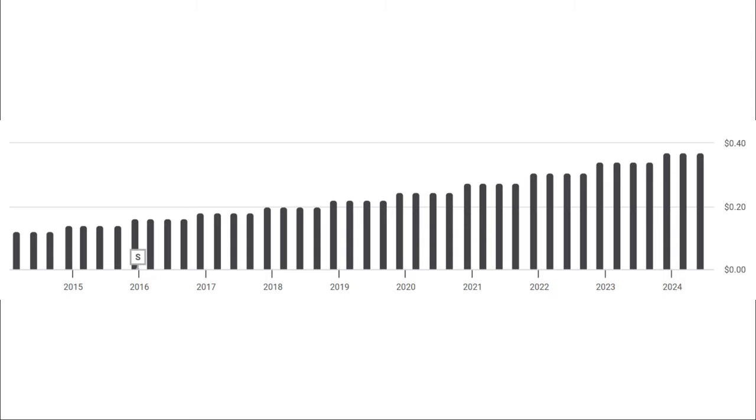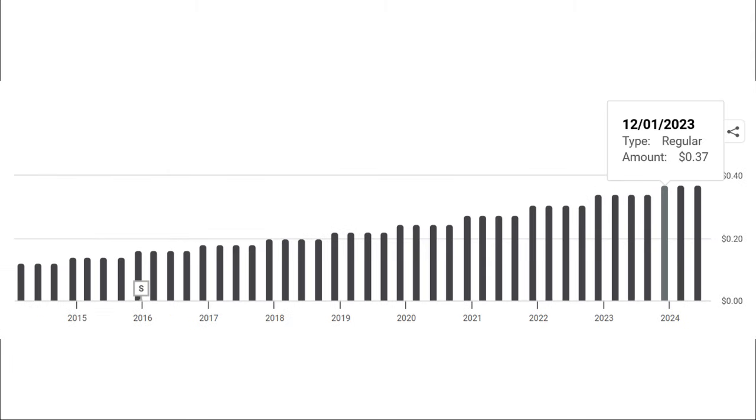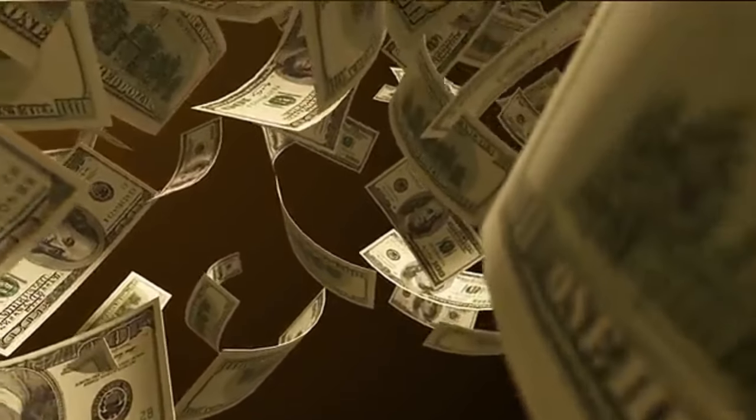Now this dividend wouldn't look so great at all if we hadn't looked at Nike's dividend history graph. From it, we can see that since 2014, the company has increased their dividend amounts from $0.12 all the way up to $0.37 in 2024, which is more than a 200% increase within the last 10 years, making Nike a great dividend growth company for that sweet snowball effect.